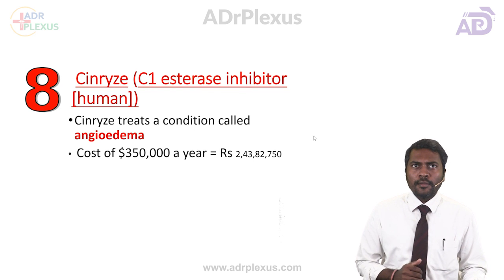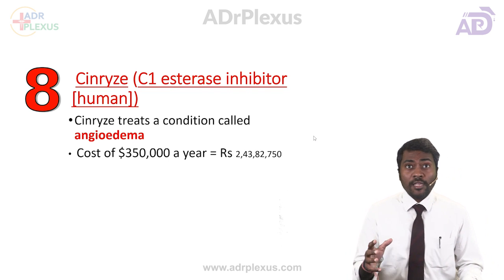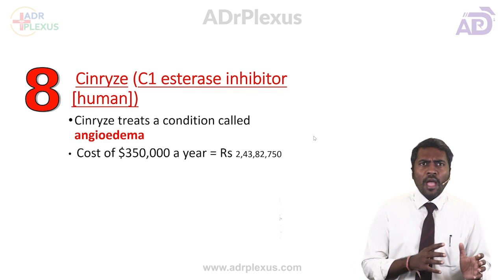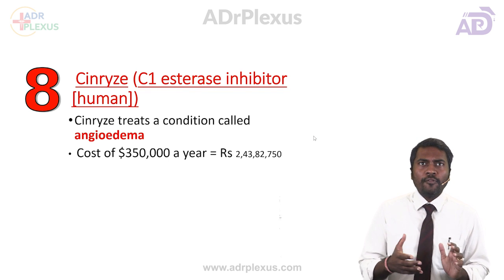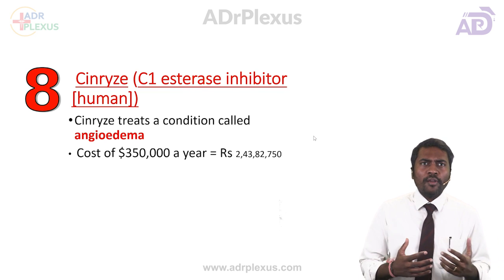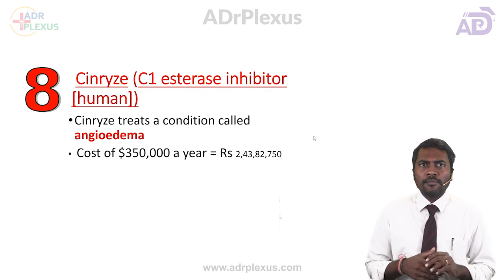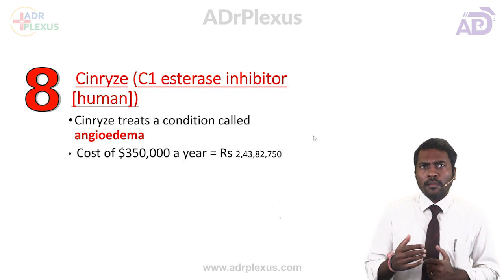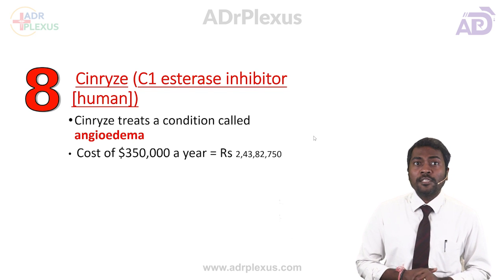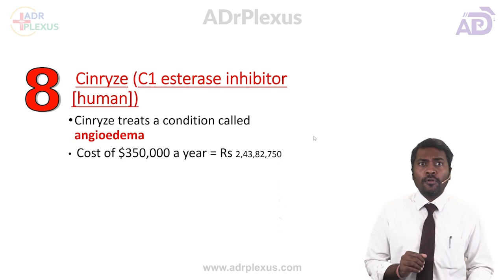Coming to number 8, of course many of you know this drug. It is Cinryze, which is a C1 esterase inhibitor, which is used for the treatment of hereditary angioedema. Average cost is going to be 3,50,000 US dollars per year, which roughly translates to 2.4 crores in Indian money. But one important thing is that this drug can be replaced by another mAb which has been recently approved in 2018, which is Lanadelumab.